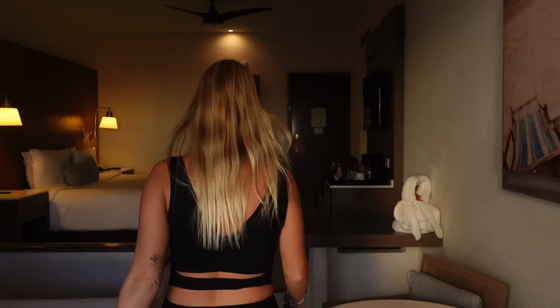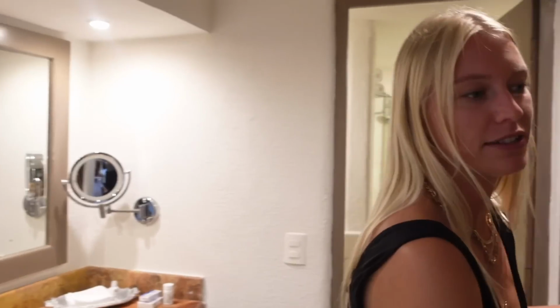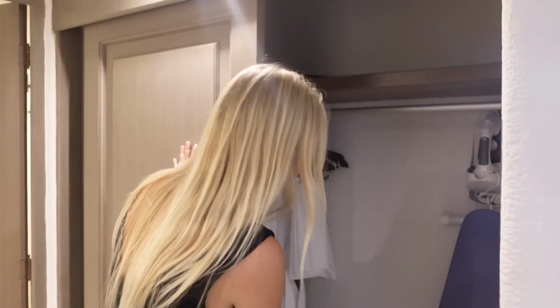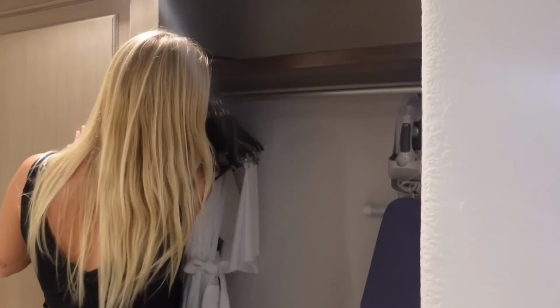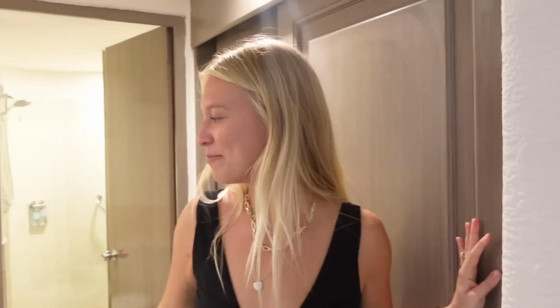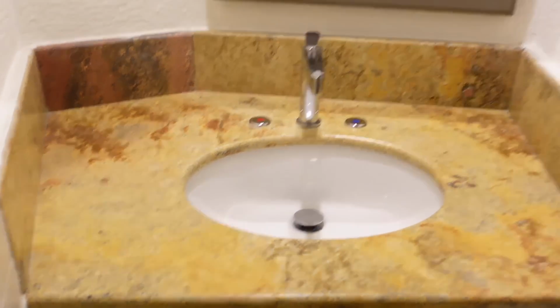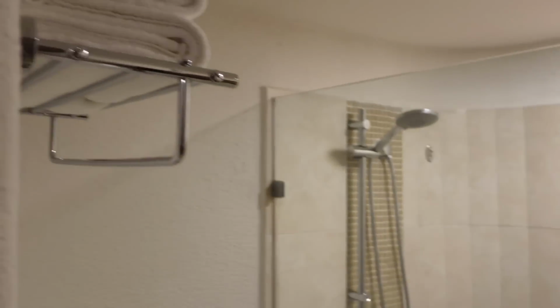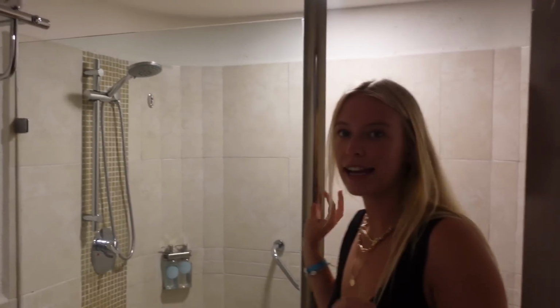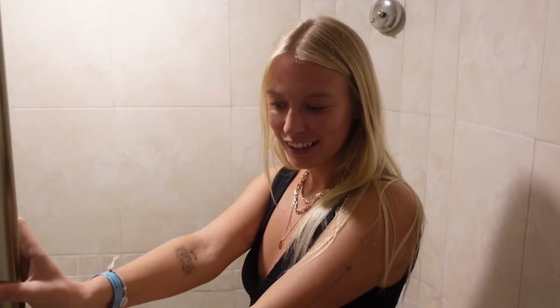Let's check out the bathroom. The sink's outside of the bathroom. We've got an ironing board if you need it. Yay! Robes. Love a robe. All right. And now into here. There's actually 2 sinks. This is the toilet sink. Lots of towels, which makes me happy. I get 3, you get 1. And a nice big shower. I'm a little disappointed that there's no bath, but you can't get everything.